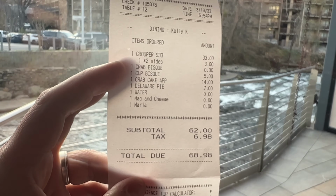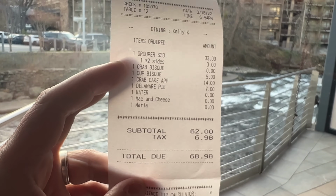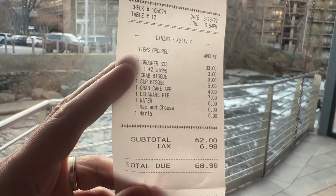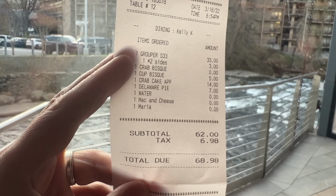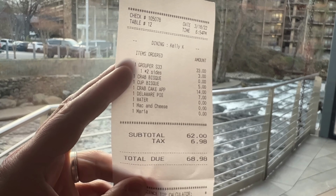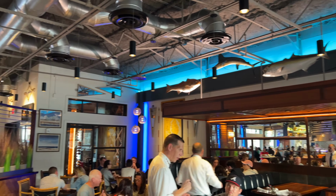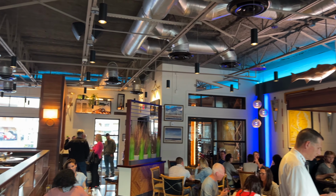Here was our total bill. It was $68.98 between the two of us. Again, that doesn't include the $7 or $8 glass of wine we got from the bar. So I thought it was a great value, fantastic meal. Definitely would come back again. What do you think, Bree? Absolutely. This is definitely on the top of my list of favorite restaurants in the area, and I'll definitely be back.